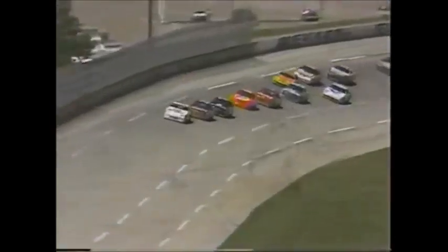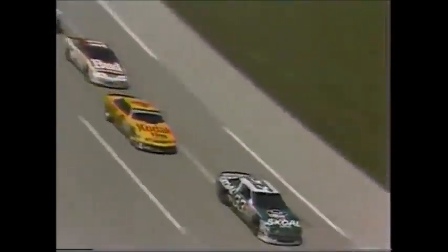Bill Elliott is in fifth position in the red and white number 9 car. You see Rick Wilson just behind that in the yellow car, passing on the outside. Now he's got Morgan Shepherd on the inside, and Paul Morgan, he needs a friend or he's going to the back.